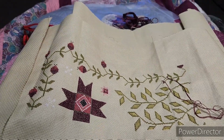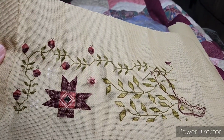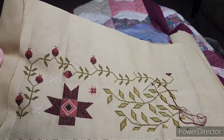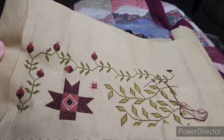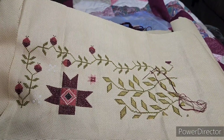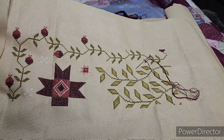But anyways, I'm going to let you go, and I'm going to work on this. I'm just finishing up my second 32 ounce. I did have a cup of tea earlier, and I might make another cup of tea to add to it.